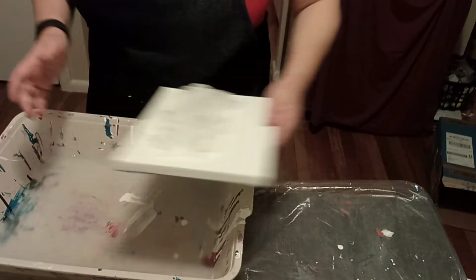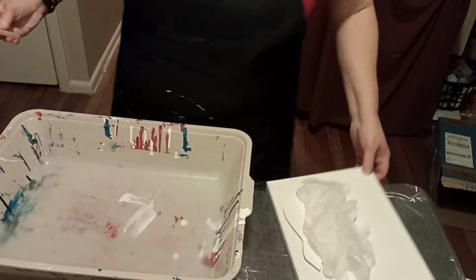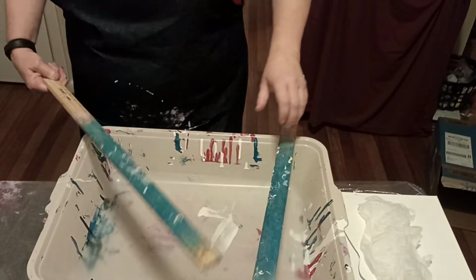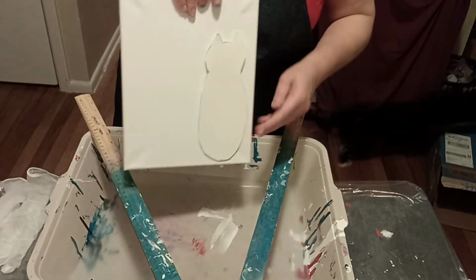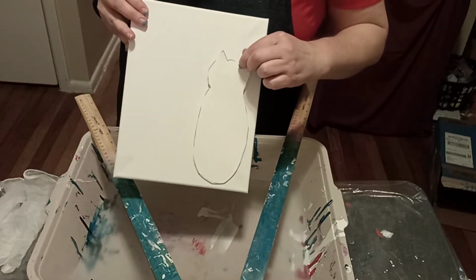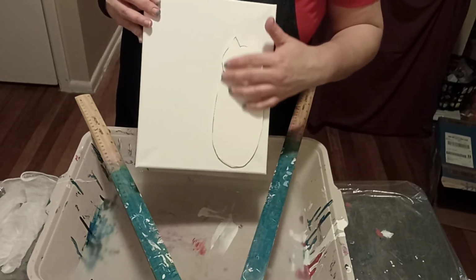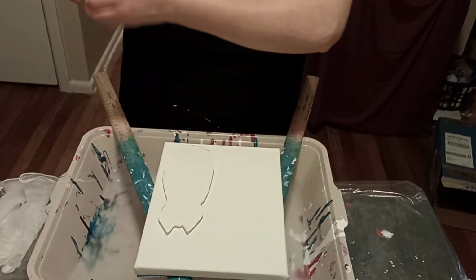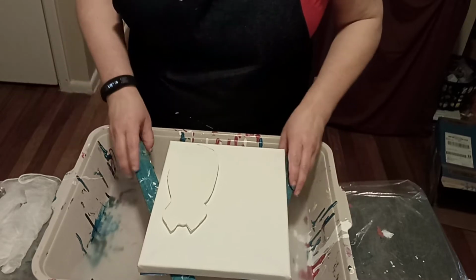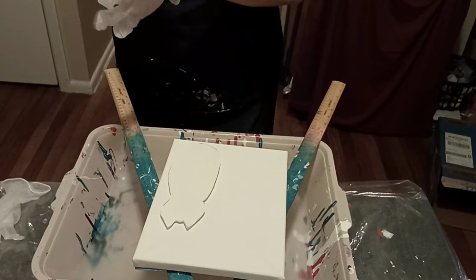So what I'm trying to attempt, I've never seen anyone attempt. So, you know, I don't know how it's going to be. But what I did was I just drew a silhouette because I am not an artist, y'all. I have it taped on here. And I'm going to try to do like string art, a string pull. But first I have to cover the canvas. So that's where my mind went after many hours of pondering this. So let's see what happens.